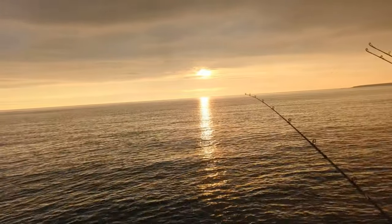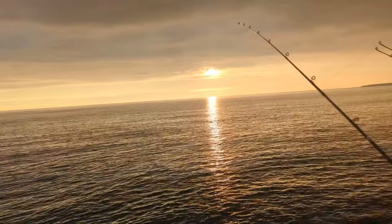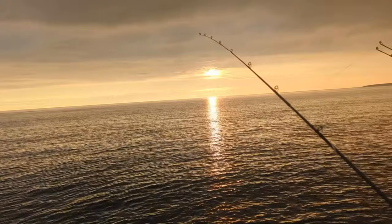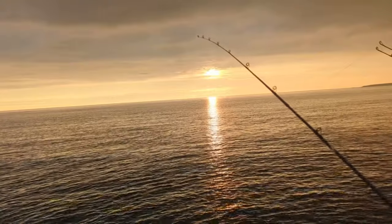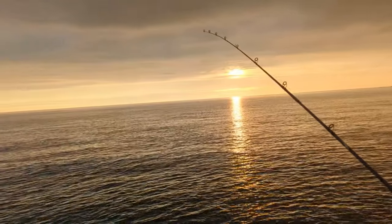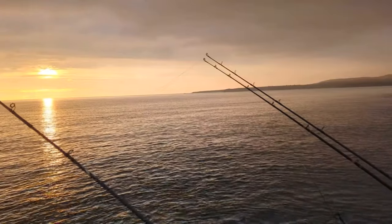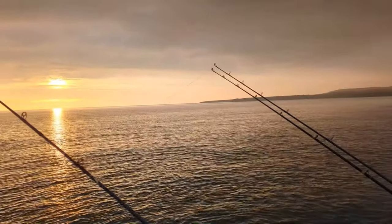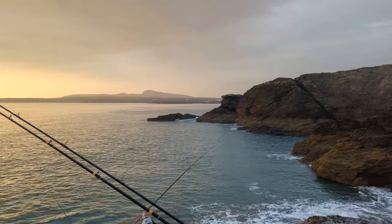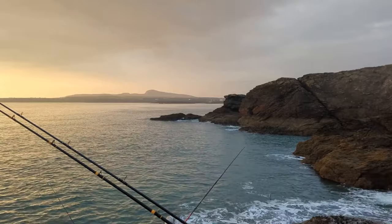People ask us, why do we come out and only catch small whiting and things like that? Well, there we go. And I've got a double doggy bite, I think, on the other two rods now. Look at that. Let's see if you can see the bites on there. Okay, going out. He was trying for it.